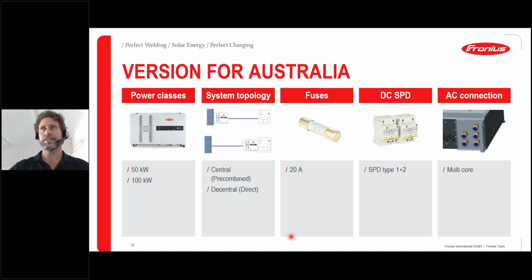So to start with, coming into Australia, for ease of logistics and to get some stock into Australia, we decided to start bringing in some stock, and it's actually pretty exciting because the first models are starting to land this month. So you guys are able to go out and look at placing orders on the distributors for this version that's coming into Australia now.